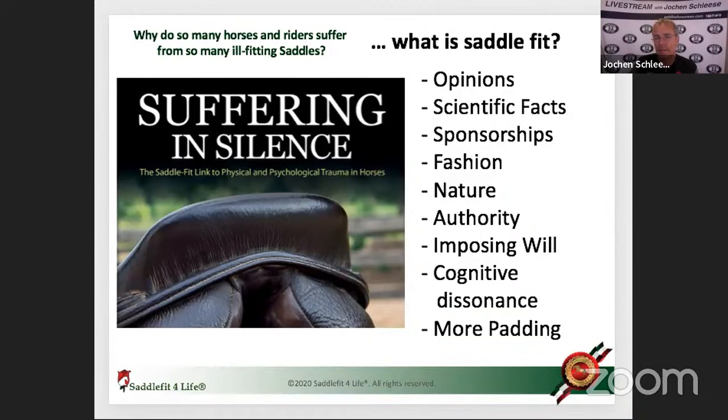Now they spoke my language because as I said before, my dad was saying the person who knows the how will understand the why. So of course we need to understand that there is a lot of fashion in saddle fitting. Like I said, I worked in many different saddle companies and everybody else had a different angle on how to build saddles. Was it fashion or belief?